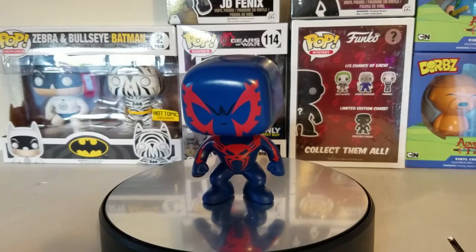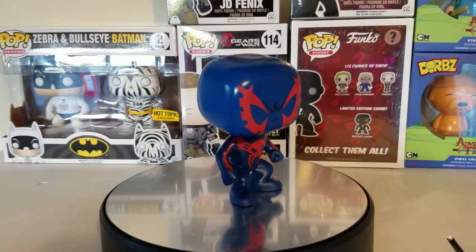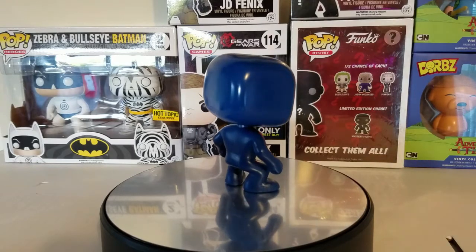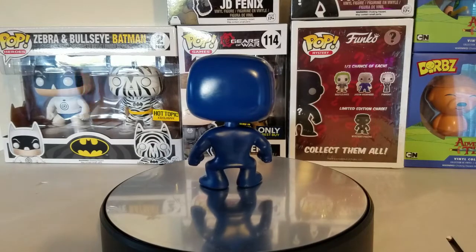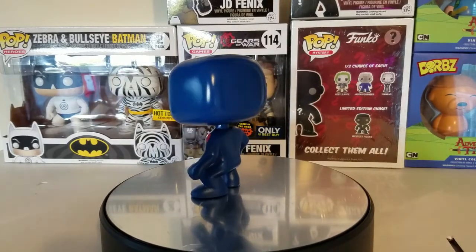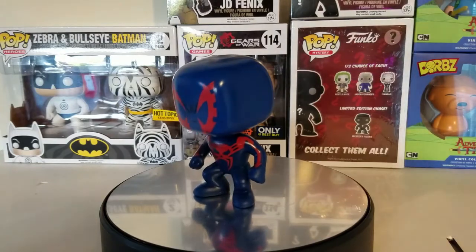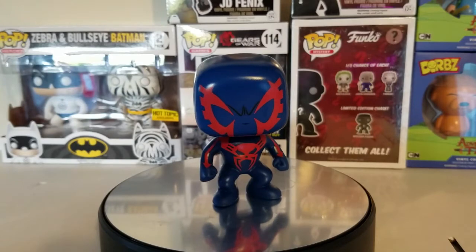Let's get a description of this 2099 Spider-Man that everybody's so in love with that they said they have to have him in their collection. Spider-Man 2099 is a fictional superhero appearing in American comic books published by Marvel Comics. The character was created by Peter David, blah blah blah. His secret alter ego is Miguel O'Hara, a brilliant geneticist living in New York in the year 2099 AD, who is attempting to recreate the abilities of the original Spider-Man.